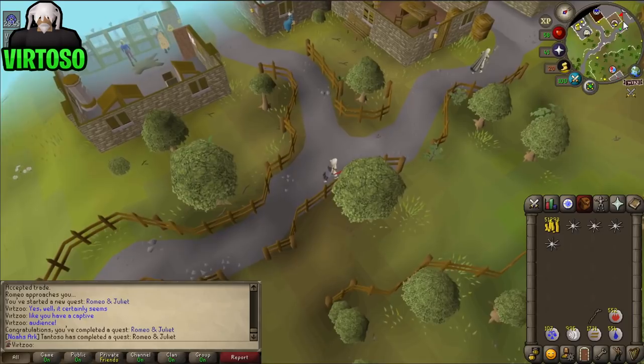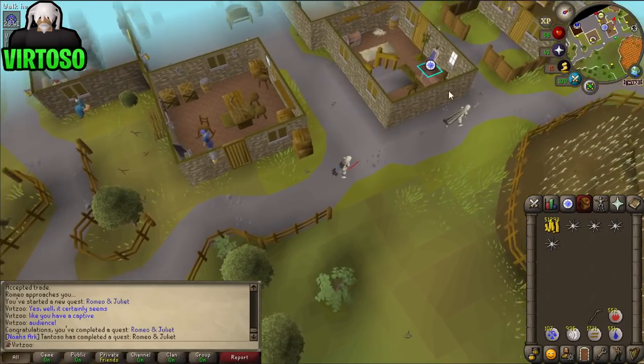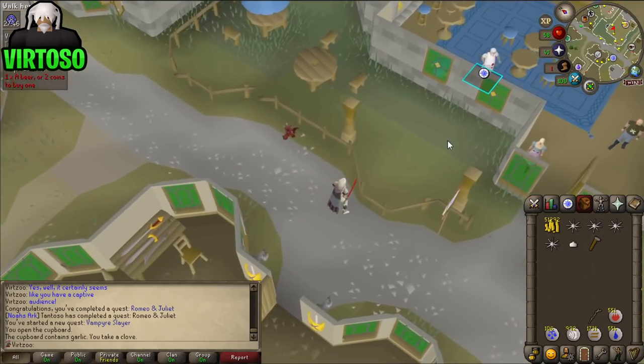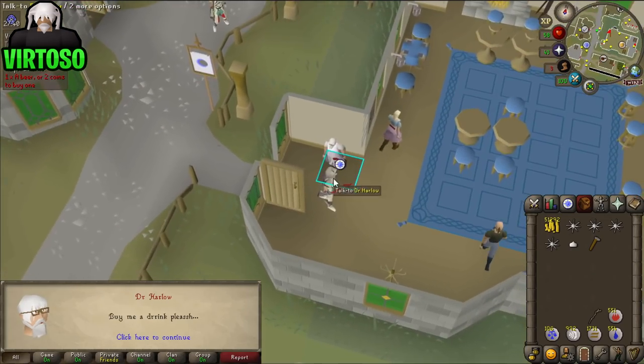Quest point done. Right, next on the cards, we're going to do Vampire Slayer, another quick one. Nice quest points, also some attack XP. Big. The thing I hate about this quest is that he just sucks the life out of you. And that's just doing it with you, not even the vampire.